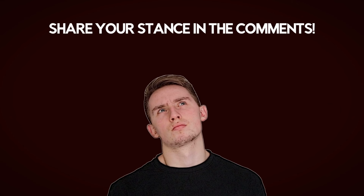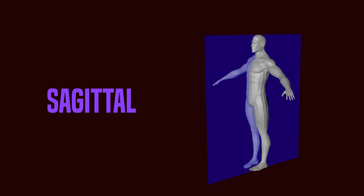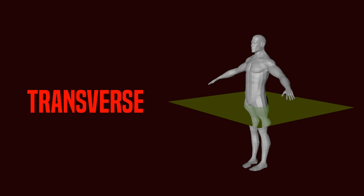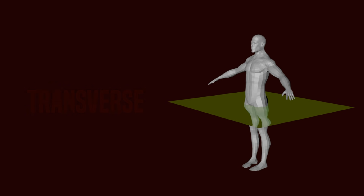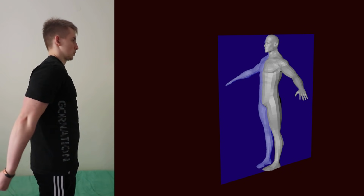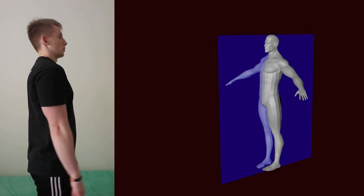Now, to get what I mean, we need to first understand what are the planes of movement. Basically, there are three basic planes our movements occur in. The sagittal, so movements to the front and back, frontal, movements to the side, and transverse plane. As we have this down, let's ask ourselves in which plane we work during front lever. The correct answer is sagittal, because we pull on the bar down and perform isometric shoulder extension, which is basically movement to the back. Now, what about pull-ups?